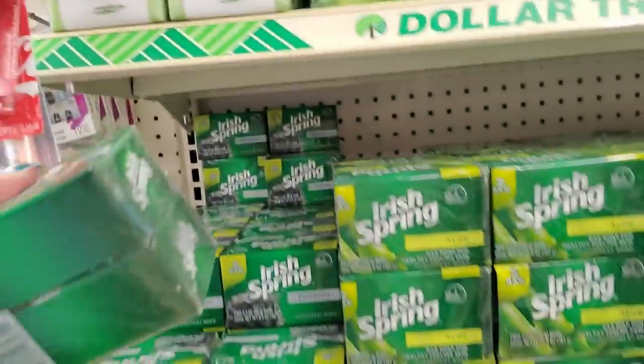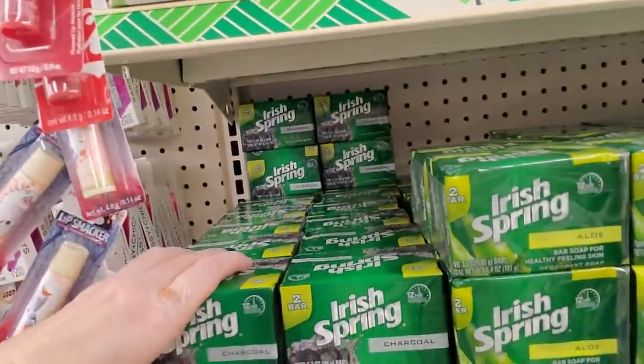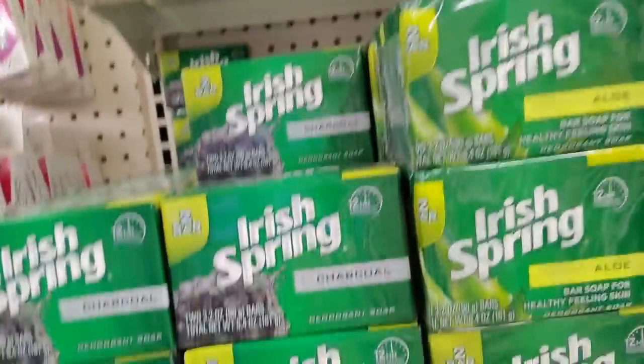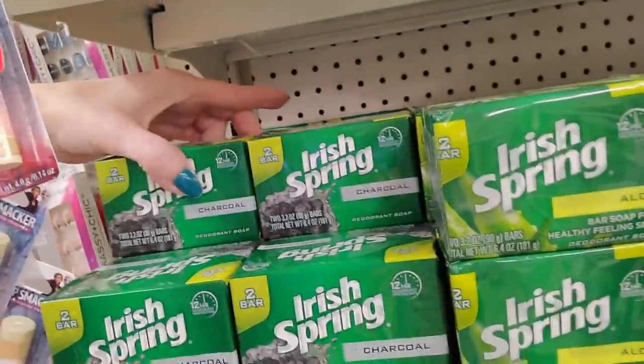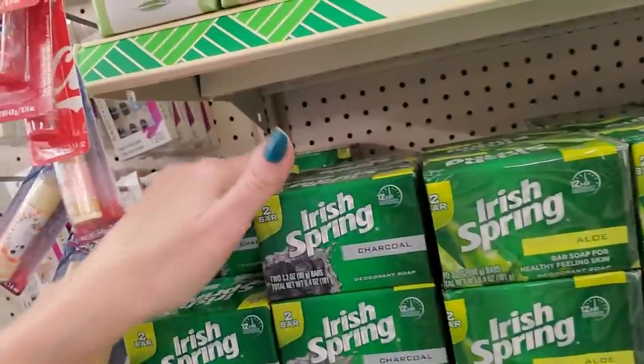Okay, all of these are 3.2 ounces. It's pretty cool. When I first glance at it, it looks like a trash bag. Like it's a pack of trash bags. It does. It doesn't even look like charcoal. It looks like a trash bag.